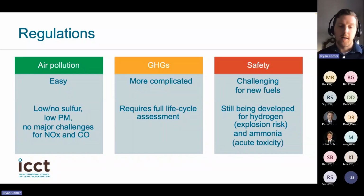So, at the international level, the International Maritime Organization is developing a greenhouse gas fuel standard. It will progressively lower the maximum allowable greenhouse gas intensity of the fuels that ships use.